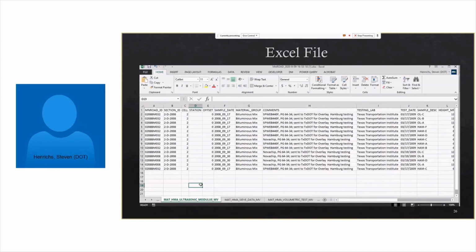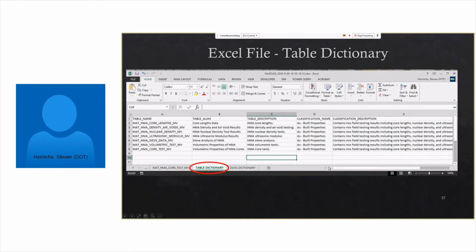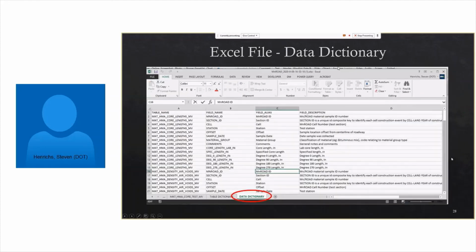There's a lot of columns and data in these files, but there's a little bit of help to figure out what all of this means. There's always a tab called Table Dictionary, and it has a couple of descriptions about the contents of each of the tables, which should tell you what the table is all about. And to help you with what's in each table, there is a tab called Data Dictionary, and it has a description and the units of every column of every table that you downloaded in this file.